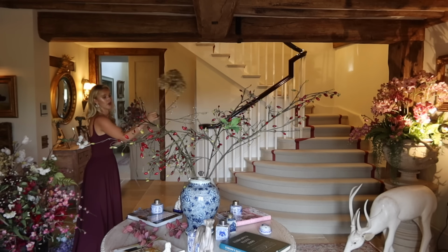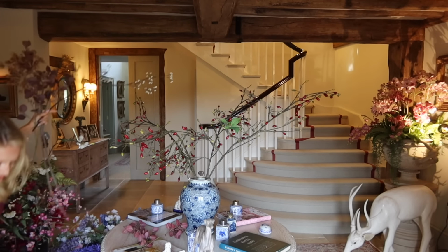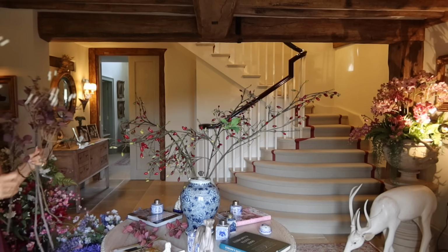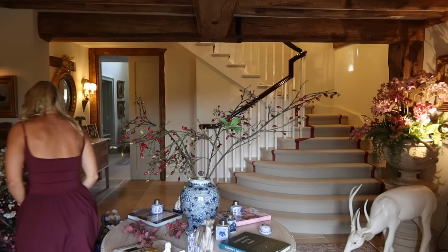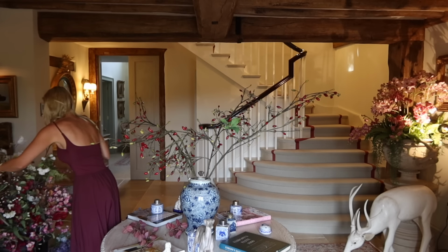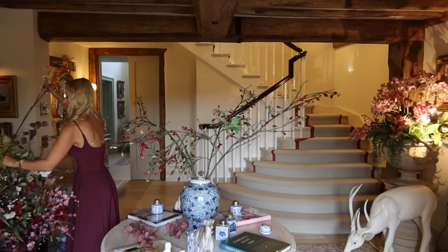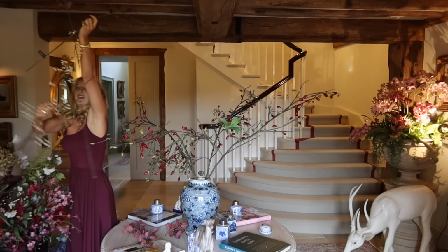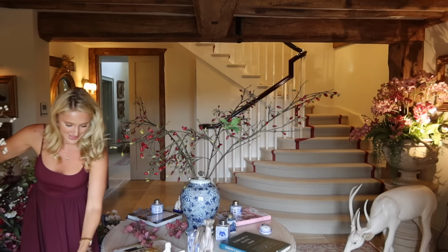Right. Playing jiggery pokery, just trying to be very delicate with those hydrangeas. And I'm going to use those berries. I'm going to use that golden cow parsley. We need more of this. We need foliage. Okay, guys, I'm going to pop you on a time lapse and come back when I'm slightly more organized.